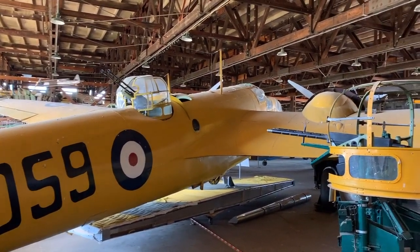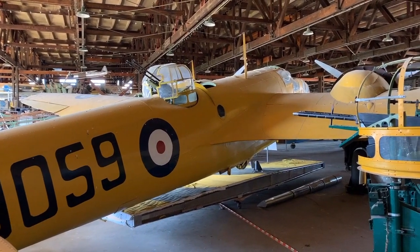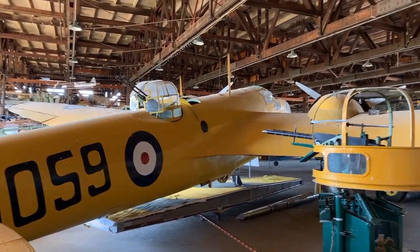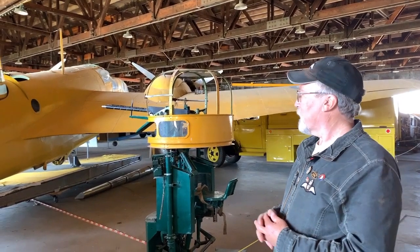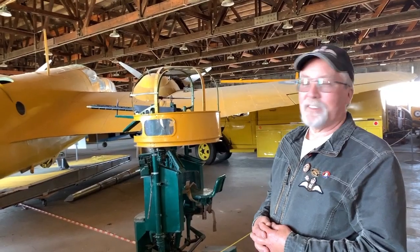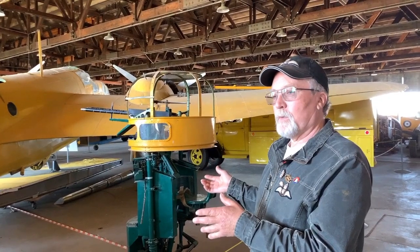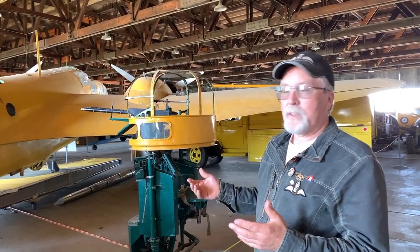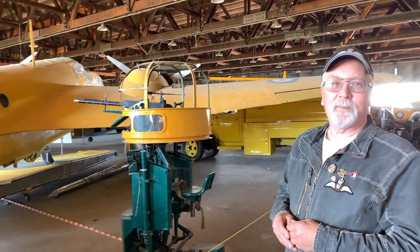Bombing and gunnery schools were at places like Mossbank and Defoe in Saskatchewan, McDonald near Lake Manitoba, and Paulson near Lake Dauphin, with the idea that if they were doing target practice, the spent ammunition falls in the lake and not on the civilian population. So they did serve in Europe in the theater of war as Blenheims, but weren't successful, and as a result, they were relegated to training duty here in Canada.